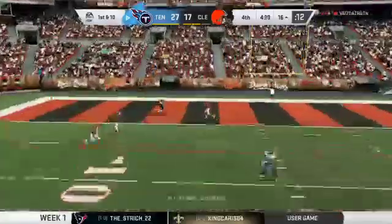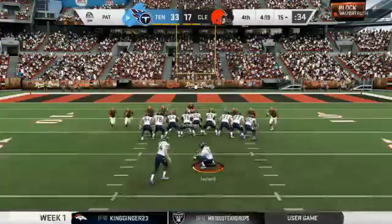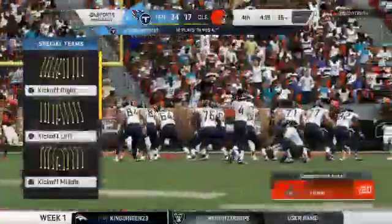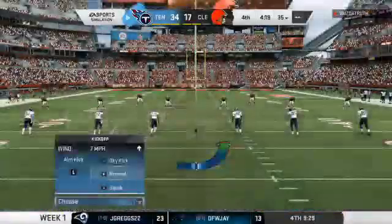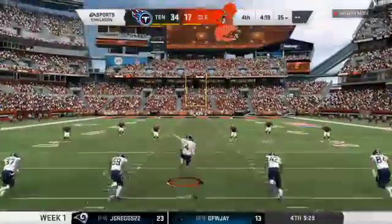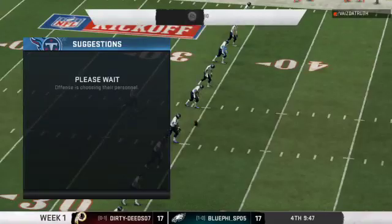From the red zone now, Mariota. And it's caught in the end zone. Touchdown, Tennessee. Amari Cooper with now 3 Week 1 touchdowns. And the Titans are able to extend their lead. Extra point put through by Suckup. And the decision to just kick the extra point winds up successful. Now it's Ryan Suckup on after the touchdown to kick it away. And this will be a touchback as that sails over the end line.